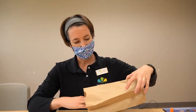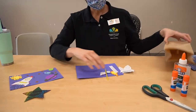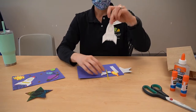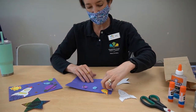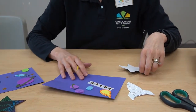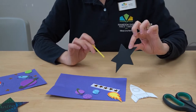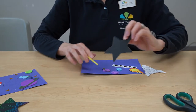In your supply pack, you have all sorts of fun stuff this time. We have a spaceship and some blue paper, some fun foam stickers of planets and stars, and then we have a scratch art star and a scratch art pencil. So first, let's talk about the scratch art.